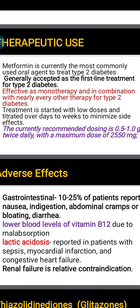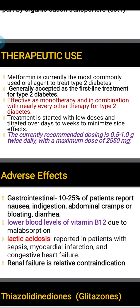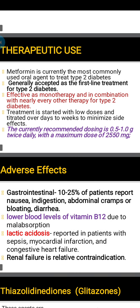The adverse effect is gastrointestinal. 10 to 25% of patients will report nausea, indigestion, abdominal cramps, diarrhea, and it reduces vitamin B12 absorption. So there is a lower blood level of vitamin B12 due to malabsorption. With chronic use of metformin, patients will have vitamin B12 deficiency. That's why supplementation of vitamin B12 is essential while the patient is on metformin. Lactic acidosis is rare, but not unheard of. It is reported in patients with sepsis, MI, or heart failure, and also in liver failure patients. So lactic acidosis is a risk with metformin use.